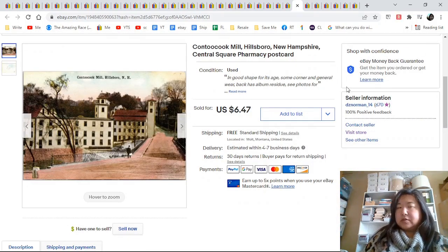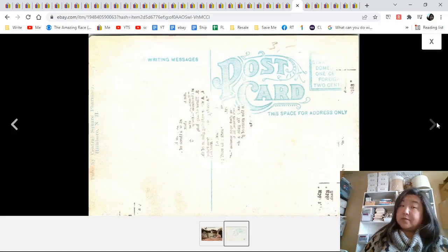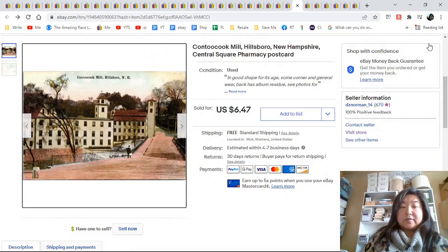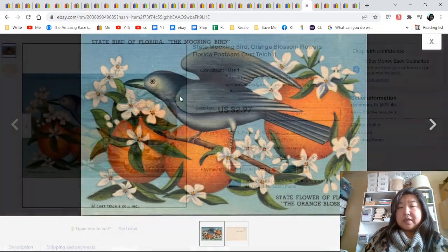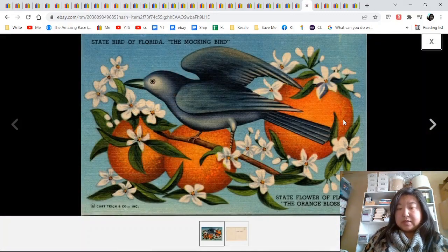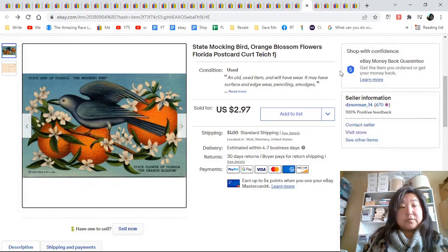Contoocook Mill, Contoocook, I don't know how you pronounce that, New Hampshire, Central Square. There it is. It is an old lithograph, and it had some kind of paper transfer on the back, $6.47. State Mockingbird, Orange Blossom Flowers, and here is, I think it was a linen, and the back, unposted, and this was another Jackass Retro, Florida card, $2.97.